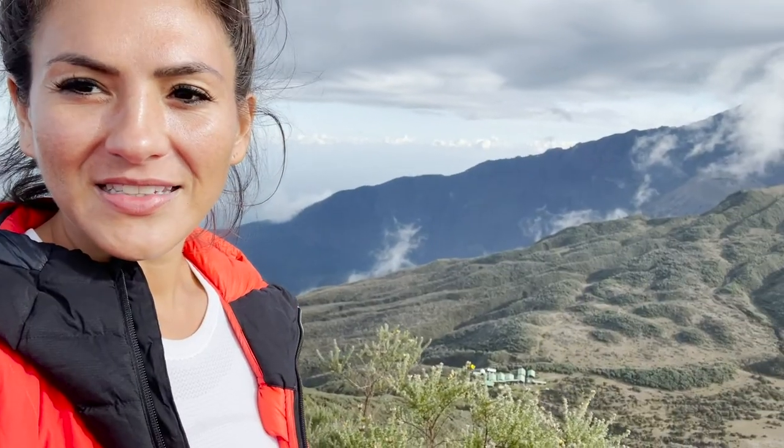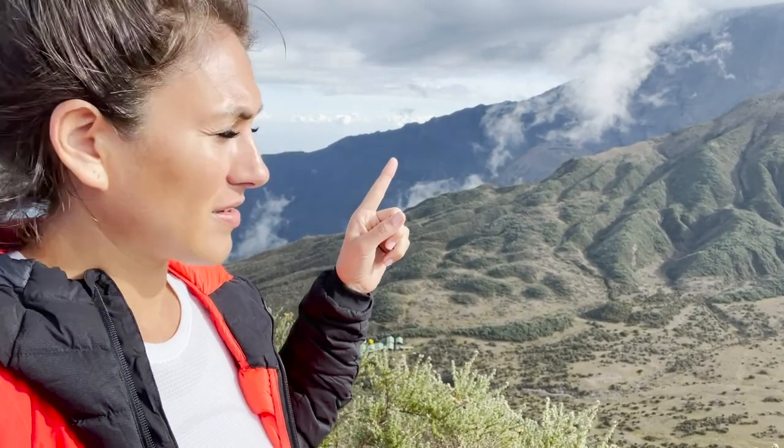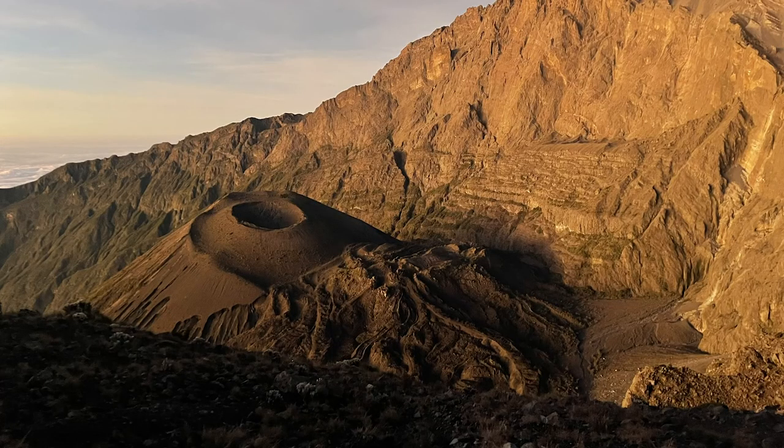In the distance, I wanted to show you something. I don't know if you can see it from here, but just right over this way is the cone, and it's an ash cone. I will show you some photos of it later. Basically the volcano here erupted and it created this, like, another little mini mountain. It takes about 3 hours to go from Mamela Gate to that ash cone and summit it. And then you can go and see inside the pit, which is really cool.